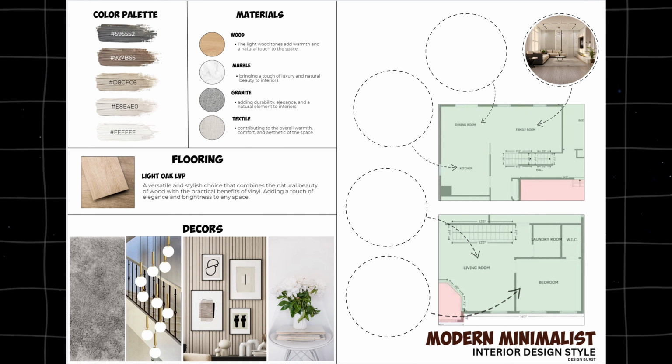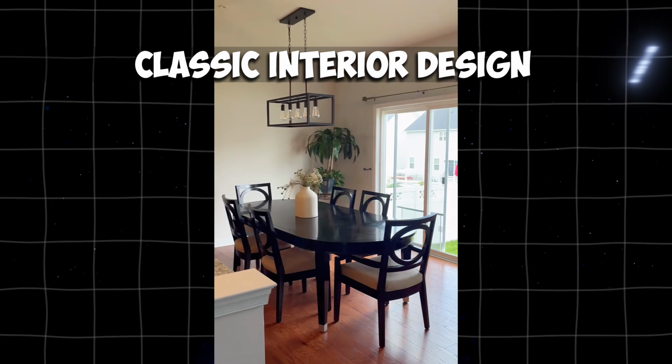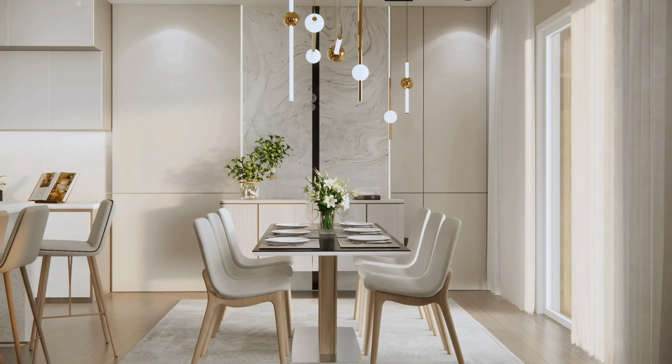We have completed the full makeover of the 5 areas in this house, transforming the classic interior design style into modern minimalist. Let's now take a final tour in each area.